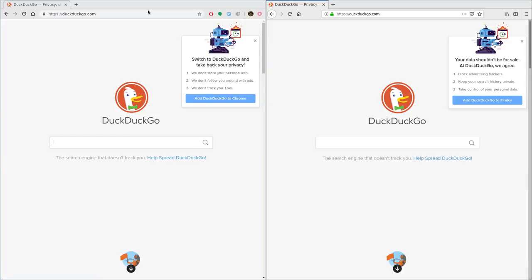Kind of makes me think that Google's doing some things. Maybe I'm wrong. Maybe there's some settings I need to change, but it sure seems like Chrome is purposely making DuckDuckGo load slow. So, yeah, that kind of makes me want to use DuckDuckGo even more and Chrome even less.